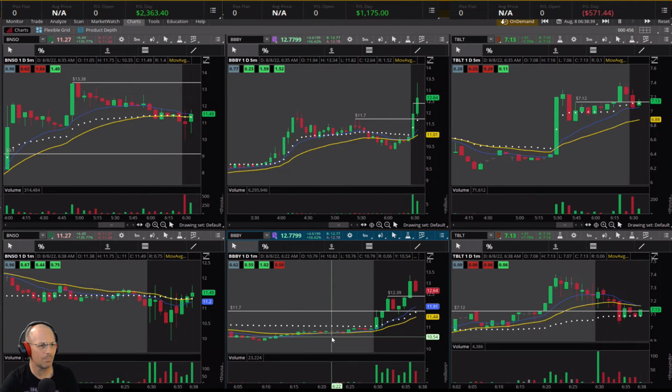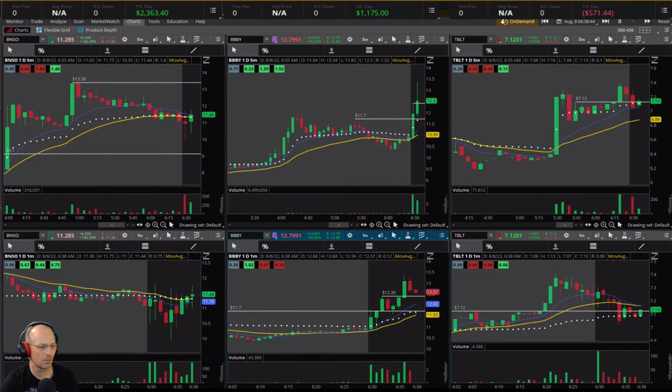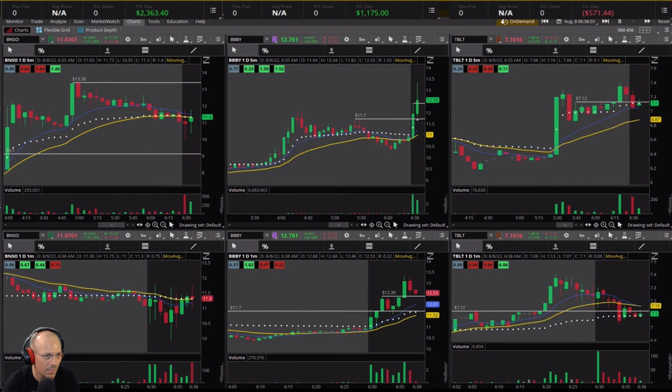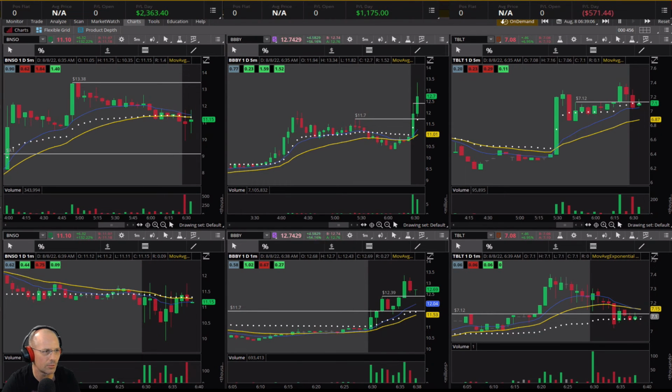So BBBY pulling back to a really interesting level here. Not sure if I'm going to be able to get in it. I'm setting up a stop loss parameter on that, and I can't see where it's at. Oh, it's already breaking out. You can't see that on the chart, but it pulled back to 1239 and it's taken off. It's already up at 1281 right now. See that? See how frozen those candles are? That's what I was looking for. It's at 1285 now. I'm not going to trade it just because I can't see it.